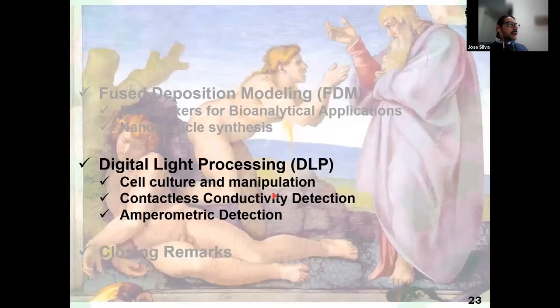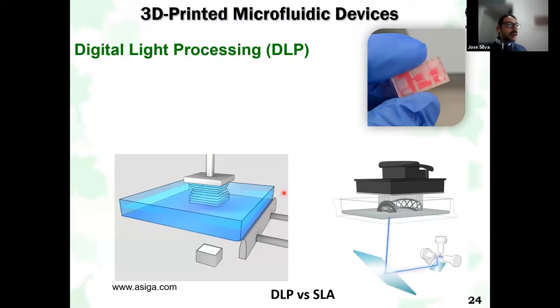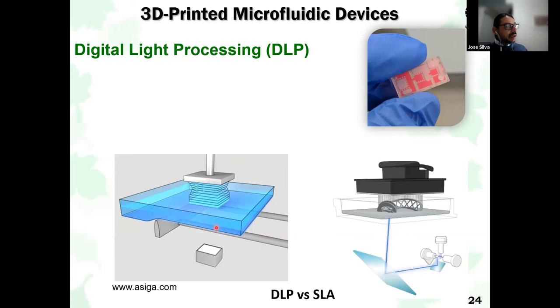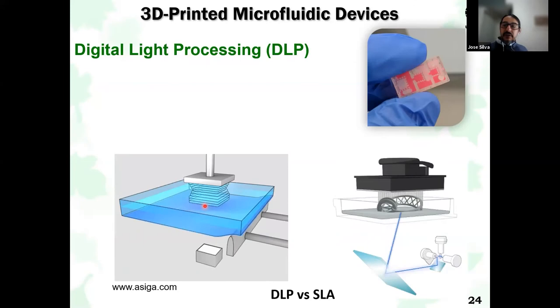Okay, so next, all of this was made with the FDM 3D printing technique. Now we're going to show you some examples of a digital light processing technique. In this type of technique, we have a tank filled with photosensitive resin. You just apply some light beam on the tank, so the resin will polymerize under the radiation action. You can control the region that the radiation reaches in the tank, so you can build the device layer by layer like this. You apply the radiation, polymerize, and move up the stage.